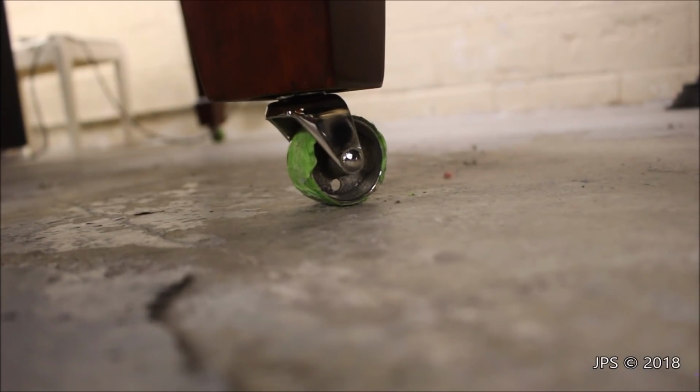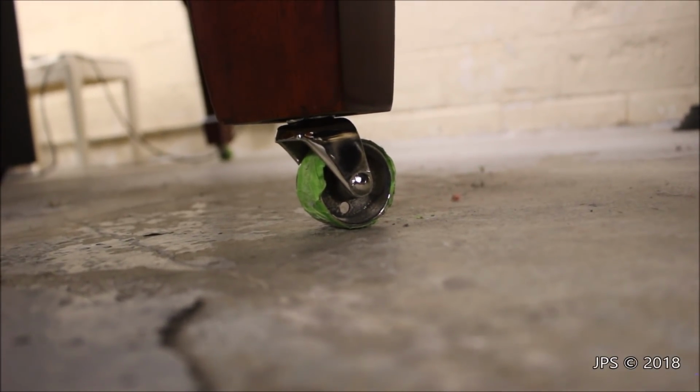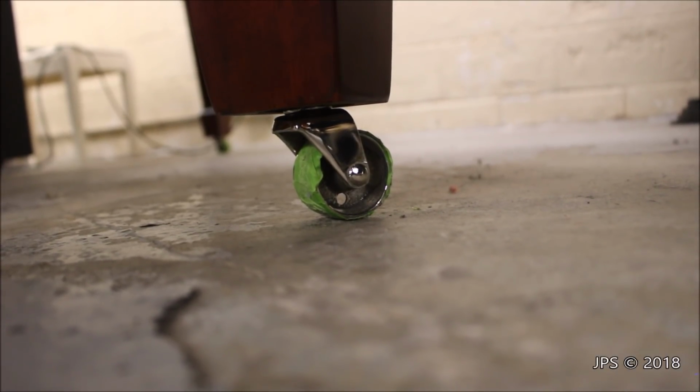Well, it's to protect the finish of the wheels, because when you roll a piano across the floor, it'll get scraped up. A lot of times you'll see brand new concert grand Steinways where the big beautiful casters with the double wheels and the locking mechanism are all scraped up, and it really is kind of a shame.